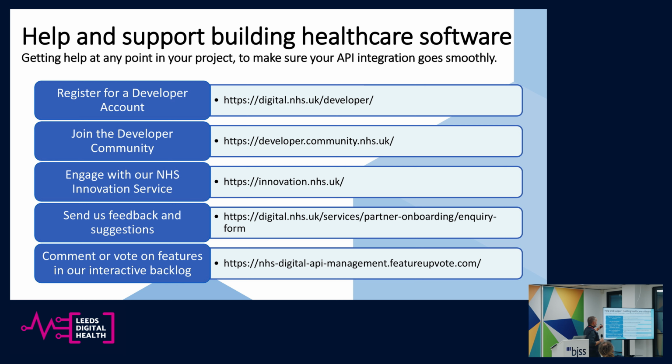But as I say, you can register for a developer account. You've got the developer communities. You've got our innovation service as well, the NHS Innovation Service. This is a key pipeline to us because we get inputs and feedback from the consumer communities and the producer communities, but we also get inputs from the NHS Innovation Service. That's really key to us as well.